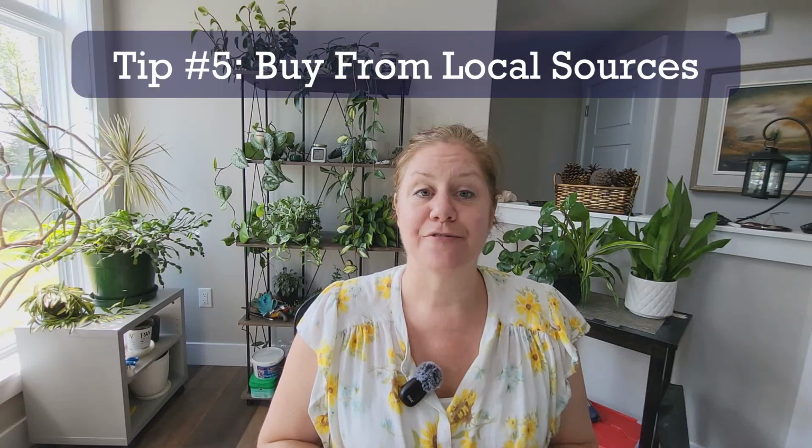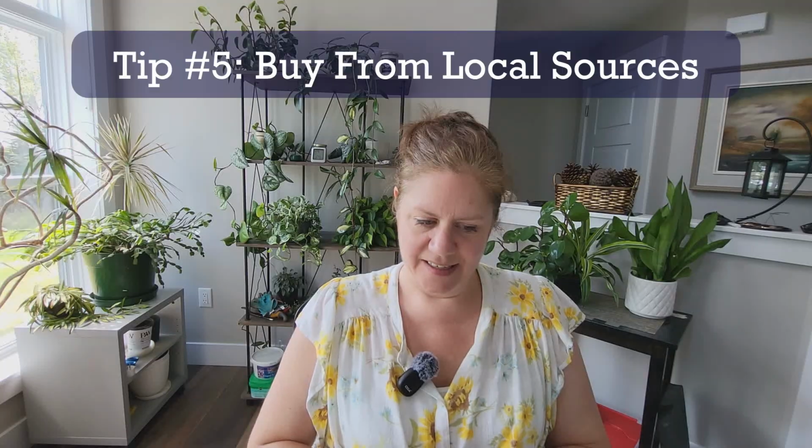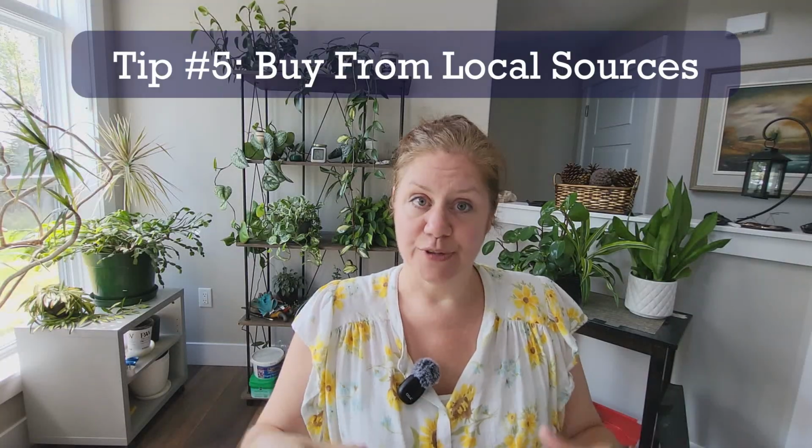Tip number 5, buy from local sources. Anyone that's growing seed and selling seed in your region, the closer to you that they are, those seeds have already adapted to your climate, your growing conditions, probably the soil if it's close enough to where you live. They'll just naturally do better in your garden. So the closer to you the local source of where you're obtaining your seeds, the better. You're already ahead of the game if you purchase seeds from a local seller.